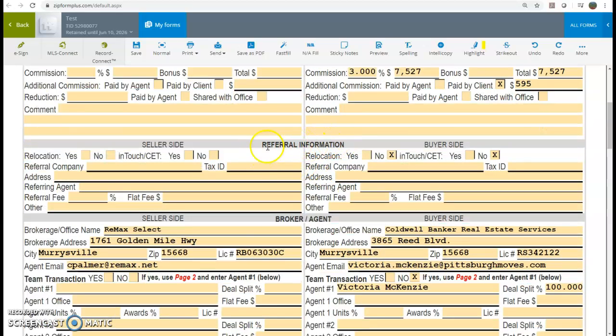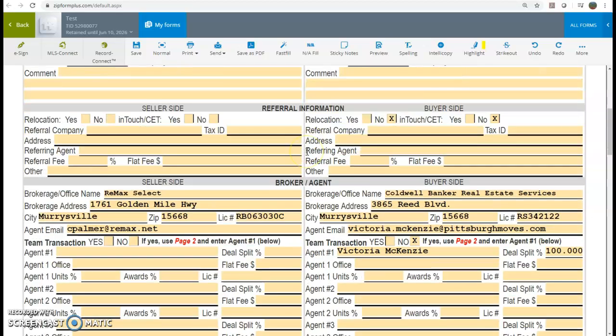This referral section is extremely important. If you receive this lead for the listing or for the sale from anyone, regardless of the source, and you have agreed that Coldwell Banker will pay them a referral fee, you must fill this out. You have to fill this out so that we know to pay that referral company at closing.